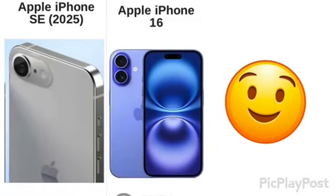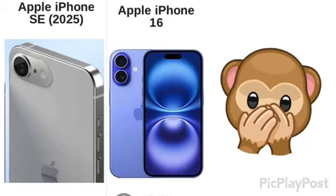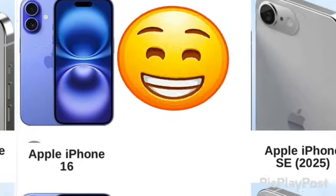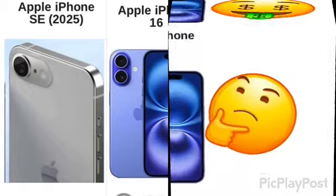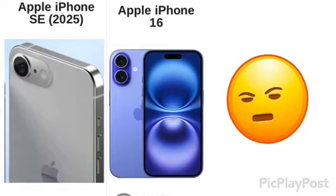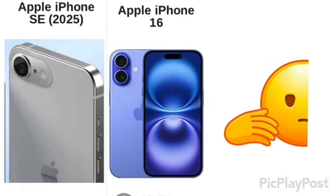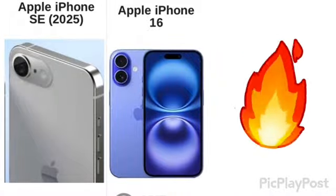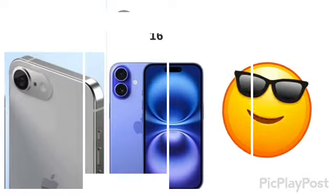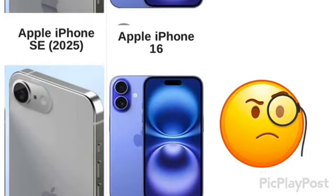So let's go ahead and compare the newer budget iPhone SE, the 2025 edition or 4th edition, versus the flagship iPhone 16. A lot of people are going to be excited that Apple is finally updating the iPhone SE. It is going away from its 11-year-old form factor pretty much and bringing it into the modern age of iPhones. And it's coming with a $500 price tag when you get it straight from Apple.